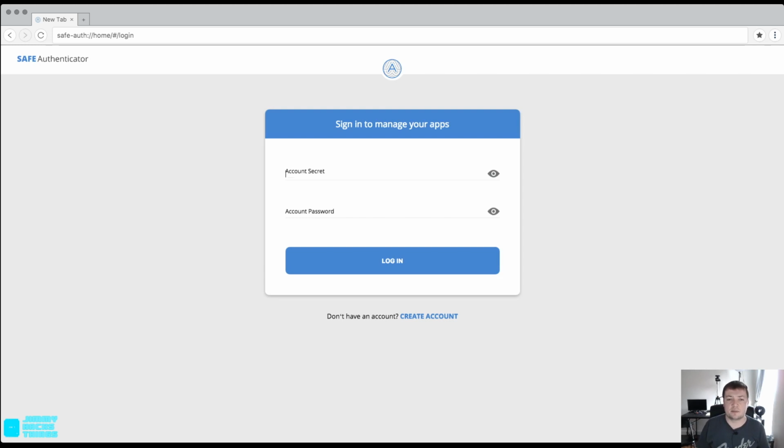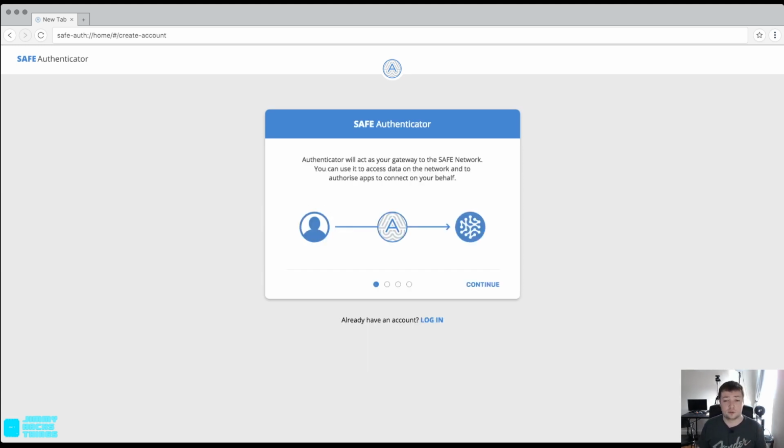You can sign in to manage your apps, which basically prompts you for 2 passwords, which are used to create key pairs on the back end and all that wonderful encryption gobbledygook. Now, if you don't have an account, which chances are you won't, you can head over to create an account, and the Safe Authenticator window will guide you through how to create an account.